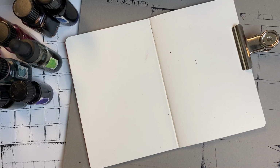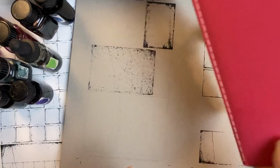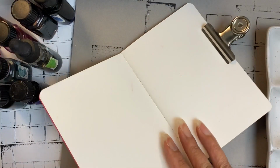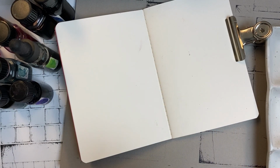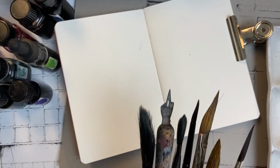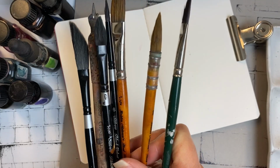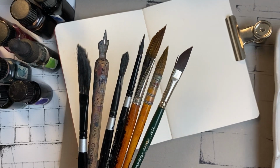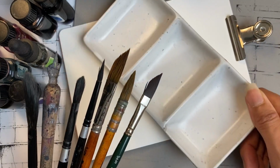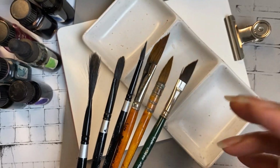Okay, so I thought it would be fun to do a little swatching, and I have a couple of things that I'm going to share. Okay, so I have a little Hahnemühle sketchbook. I love this paper, and I also have a mixed media journal over here, and then I just grabbed a bunch of my favorite brushes and tried to clean them off a little bit, and I'll probably swatch with a couple of them. And I also grabbed one of my dip pens. You can see it is very well used and dirty.